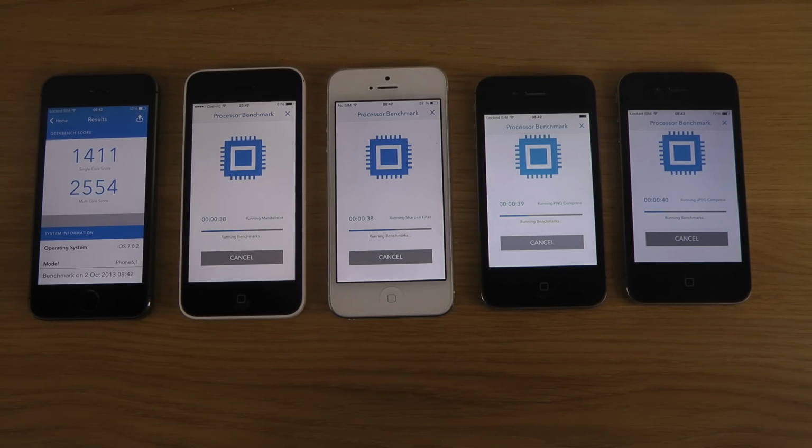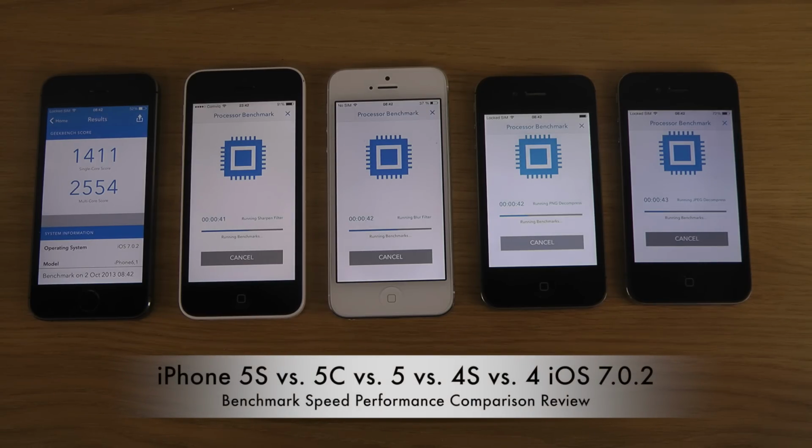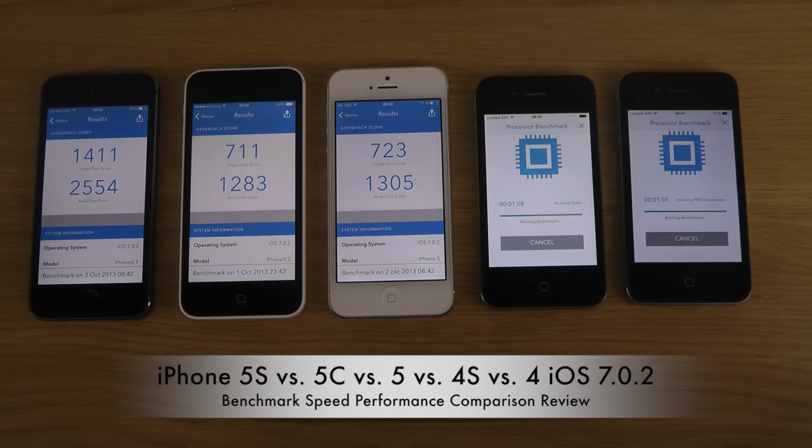Okay, that one didn't fit. Wow, the iPhone 5S is a quick boy. Oh my God, that is some speed. Now we just have to wait for these other boys to pop up. Okay, interesting, the iPhone 5. I did start that one a little bit earlier, but you can see the iPhone 5C is getting a little behind the iPhone 5, even though they should have the same specs. Interesting. 1305.